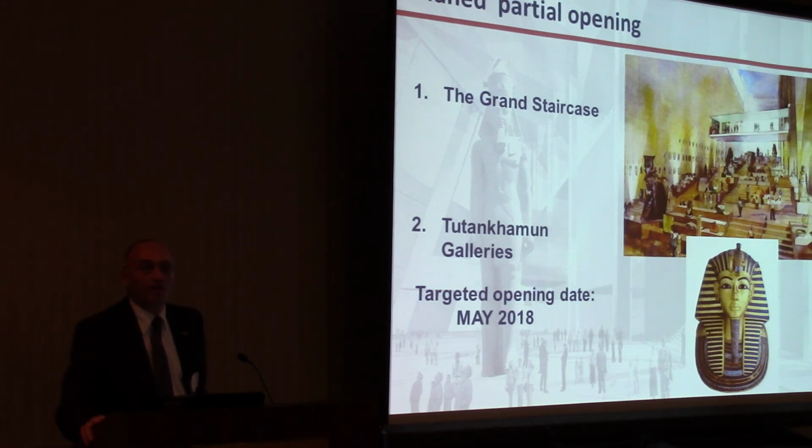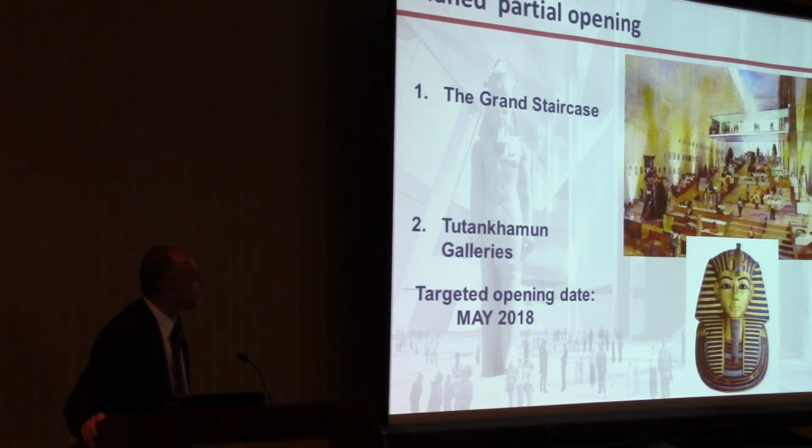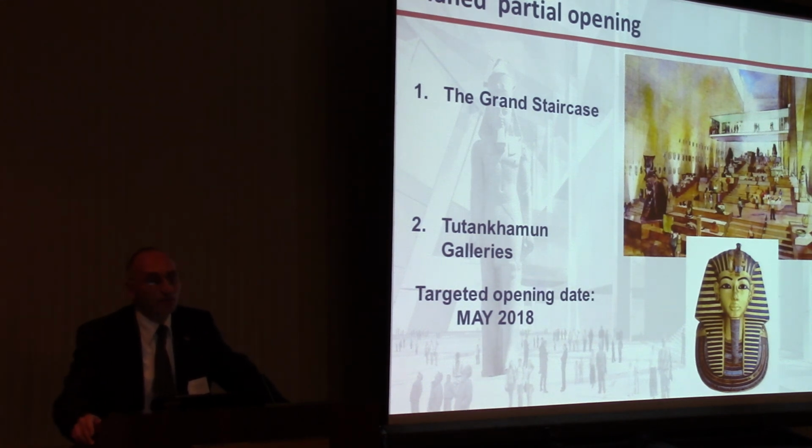We're talking about 5,000 objects. And these 5,000 objects include the complete Tutankhamun. What does the complete Tutankhamun mean? You have seen until now at the Egyptian Museum in Tahrir always between 1,500 and 1,700 objects from the tomb of Tutankhamun. I will be presenting you 4,500.